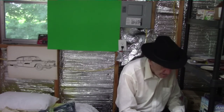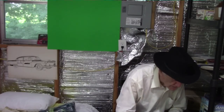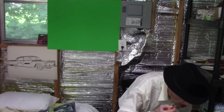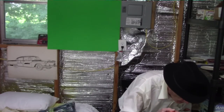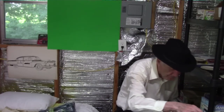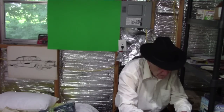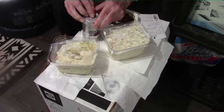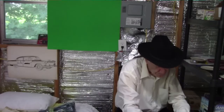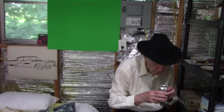Some of the cowboy stars that I got to meet, I was able to meet people who were big stars in the 1930s, 1940s, 1950s, stars of cowboy movies. You have some more beef stew here, or pot roast. Basically the same ingredients as beef stew. Time for some root beer. Very hot here today. The heat index is between 105 and 110.